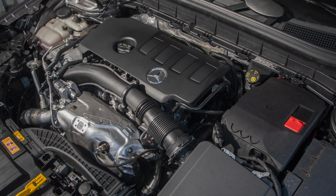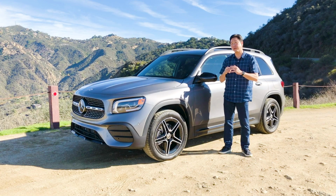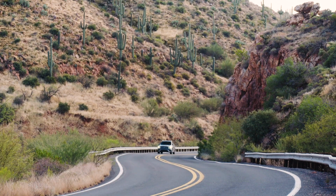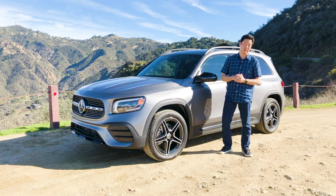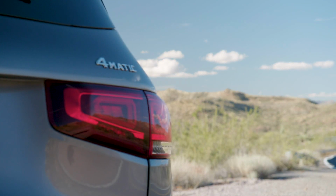Under the hood, we have a 2-liter turbocharged 4-cylinder engine that puts out 221 horsepower. That's mated to an 8-speed automated dual-clutch transmission, and it comes standard with front-wheel drive. Prices start right around $38,000. For another $2,000 though, you can get Mercedes 4MATIC all-wheel drive.